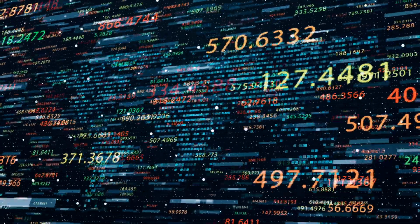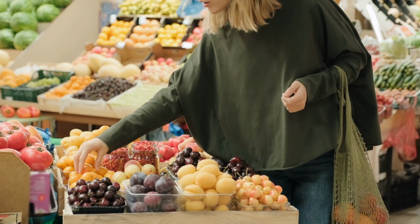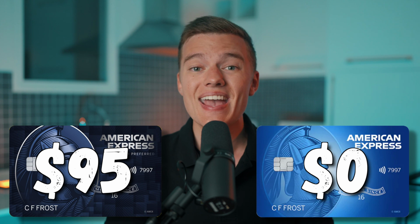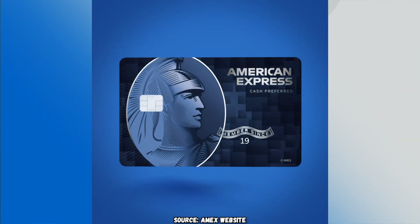We did a few analytical comparisons of the numbers with major categories like gas and groceries, but when you combine those different categories and factor in the significant difference in the sign-up bonus, it is very likely that you will be able to justify that annual fee, at least for the first several years, with the Bluecash Preferred card and still come out well ahead of the Bluecash Everyday.